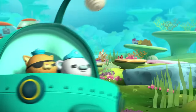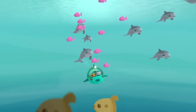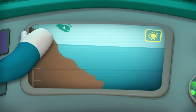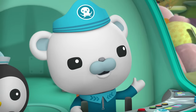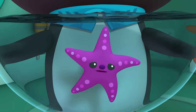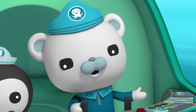Might as well start at the top. Ooh, there's all kinds of fish up here. That's because we're in the sunlight zone. The ocean is like a cake with three layers. Sunlight zone, twilight zone, midnight zone. The sunlight zone is the top layer. Aye, it's where most sea creatures live. This doesn't look like home, and I don't see any other sea stars. There might be some on that coral reef. Let's take a closer look.